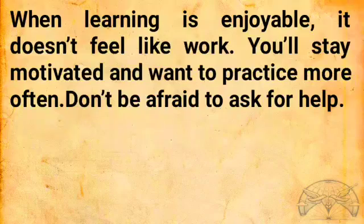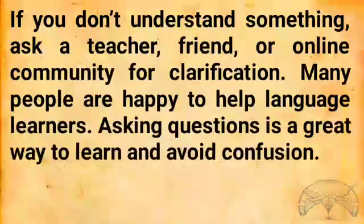Don't be afraid to ask for help. If you don't understand something, ask a teacher, friend, or online community for clarification. Many people are happy to help language learners. Asking questions is a great way to learn and avoid confusion.